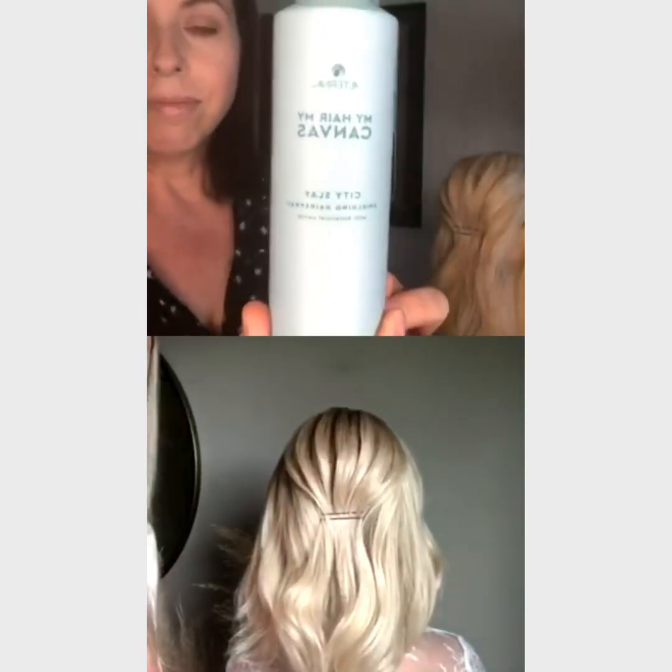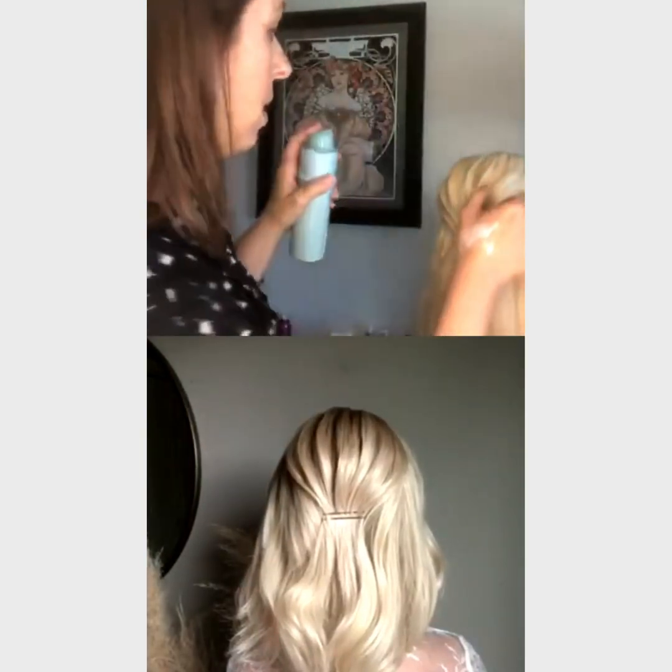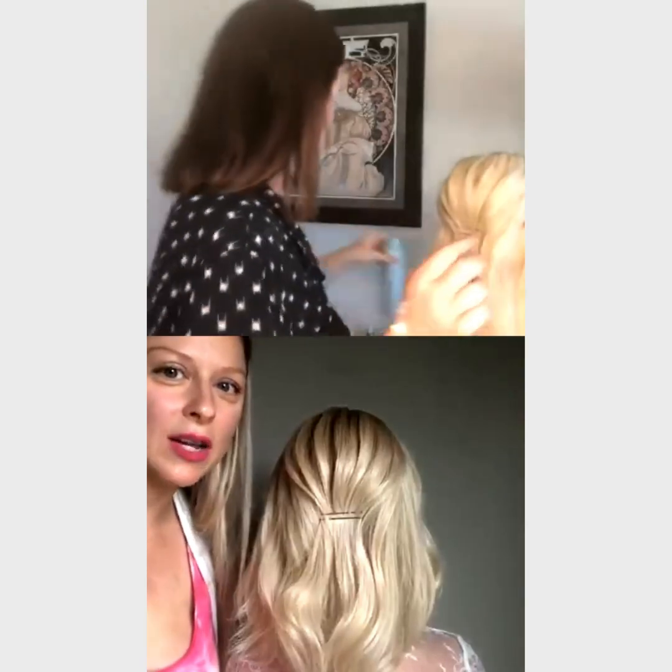I'm also right now using a light hairspray by Alterna. It's City Slay. It smells so good. I have it in my hair too. I'm spraying it all over my house because it smells so good. It's hard not to be a product junkie when you're a stylist. I know. So bad, but it's so good.